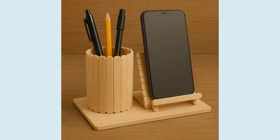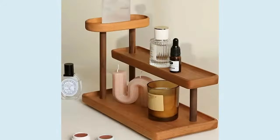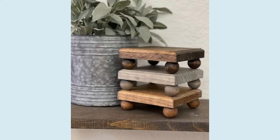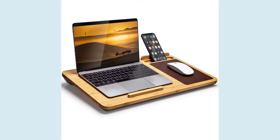Let's begin with small decor pieces, because they're often the easiest to make and the quickest to sell. Think of wooden risers, simple trays, candle stands, and photo holders. These compact creations instantly upgrade desks, coffee tables, shelves, and countertops. Their appeal comes from how visually balanced they are. A smooth top, slightly lifted base, or clean edges can turn a plain block of wood into an aesthetic display piece. People love items that help style a room effortlessly, making these perfect for both home use and craft selling.